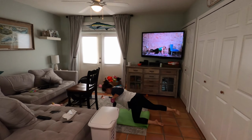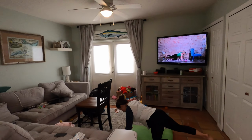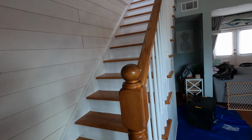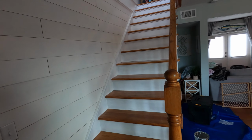We have Nikki doing her workout. Woohoo! And while she is doing that, I'm finishing up the staircase. So maybe one or two more coats of paint, and then maybe be done with the staircase by this afternoon.